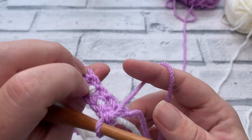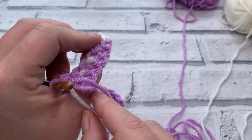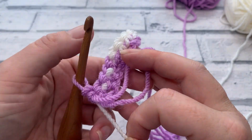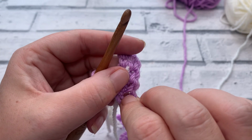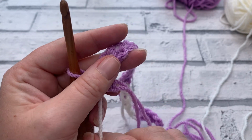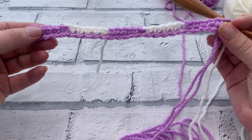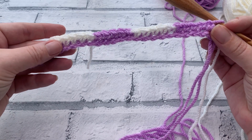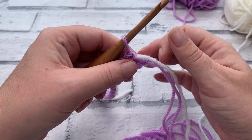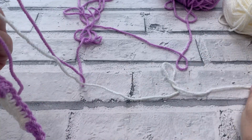I just wanted to show you, I could just feel that behind my project. So you can see how I've got some bobbles there. If I gently pull on that, it just releases those bobbles so that you can't see that colour being carried underneath. So at the end of row 1 you should have 15 single crochets in colour A and 10 single crochets in colour B.